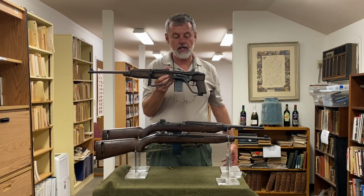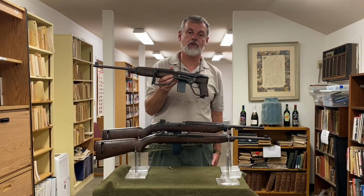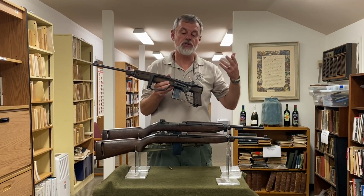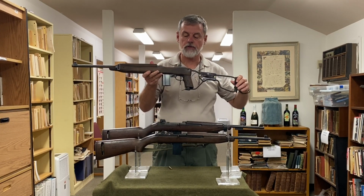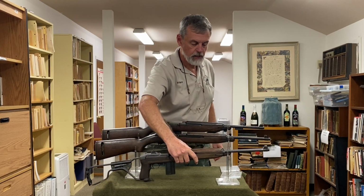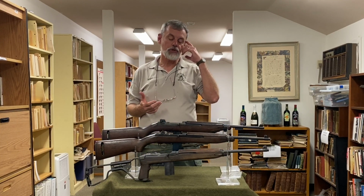The paratroopers had essentially a holster or a bag that would attach to the side of their leg, that this would fit in with the stock folded up. They could jump with that. Once they got to the ground, take it out, fold the stock out, and then they had their weapon ready to use. And towards the end of the war, the Army develops what they call the M2 Carbine.